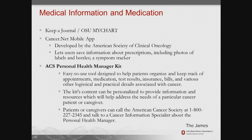And then there's also the American Cancer Society Personal Health Manager Kit. This is, I guess, somewhat similar to the LiveStrong Cancer Guide as well, but same type of thing where it's not an app, it's an actual physical paper kit that helps with organizing appointments, medications, insurance, bills. You can personalize it, and you can call or get online to order one of those. And again, that's not an app, but something that is tangible and a paper version.